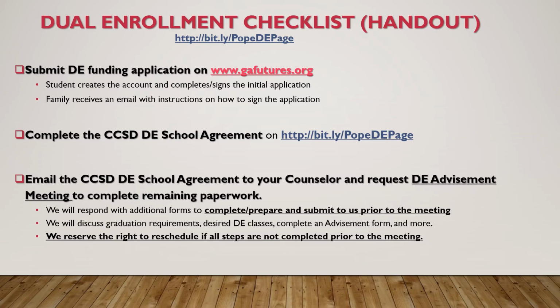Then the student is going to submit a dual enrollment funding application on GA Futures. The student needs to be the one to create this account and complete the application first. They're going to include their parent's email address in that application, and when they hit submit, the parent will get an email with instructions on how to sign the application also, and then it will go to the high school counselor, and it'll be waiting on us here at Pope for when it's time for us to meet and discuss classes.